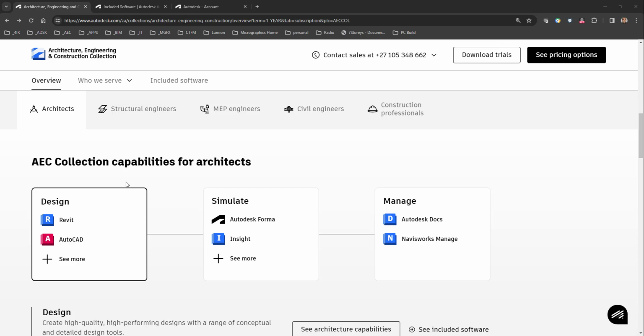Furthermore, once you've done the design, you can also look at the simulation. So these two elements over here are very important. Autodesk Forma is a nascent artificial intelligence tool that can help you with the conceptual design of your building with regards to solar, sound, noise, wind. So basically get that conceptual design done quickly. There is also Insight that plays into that, and that is including Green Building Studio. Insight is only available with the AEC collection. That's an example of a niche product.